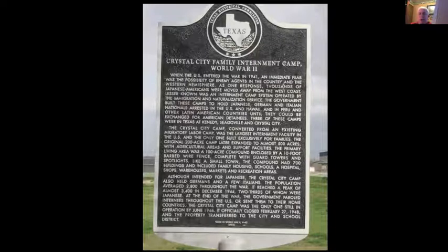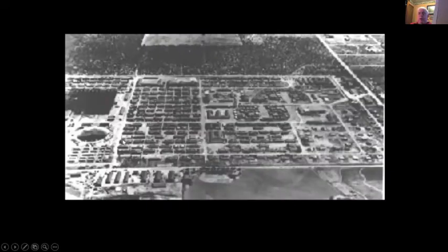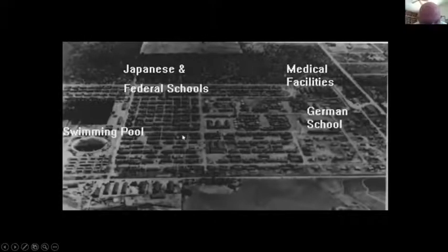I'm not going to draw on this slide. Go ahead. There's an aerial view when the camp was in operation. As I said, a pretty large operation, over 3,000 residents. Note on the left, that circular building, that's the camp swimming pool. We'll come back to that in a minute, as is described on this slide.